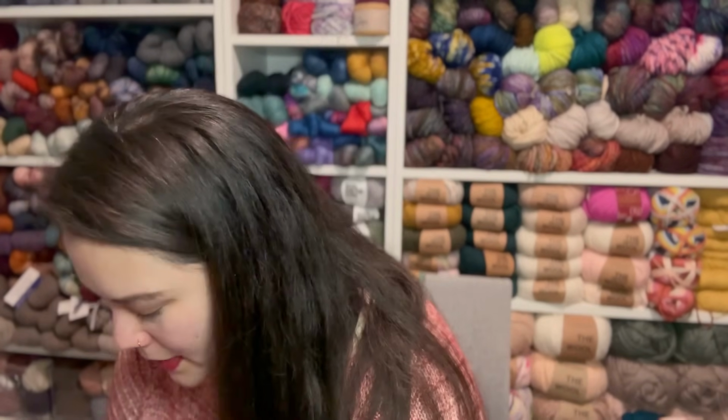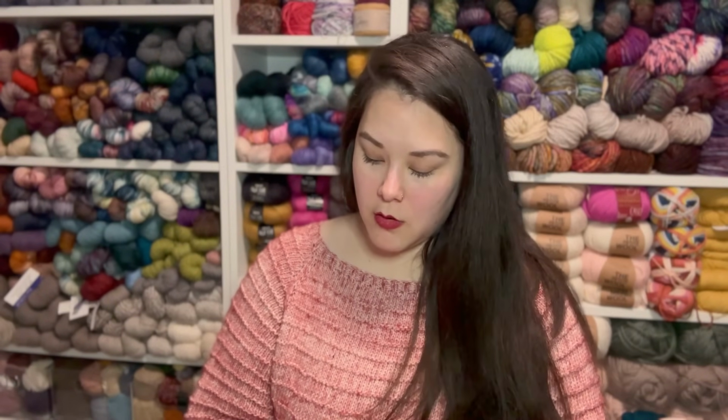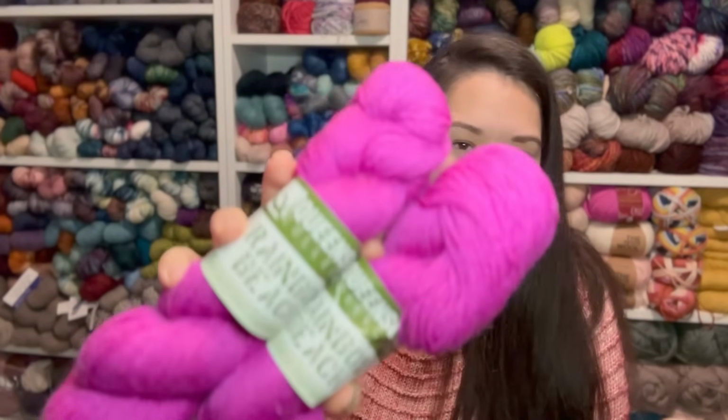Okay. Oh my gosh, this is so pretty. Okay. I will show the first thing. This is a D-Stash fiber haul. That's what this birthday present is to myself. I started the conversation with this person on the D-Stash Discord because she posted a very affordable Queensland Collection Rainbow Beach Australian Superwash wool. It's sport weight, 328 yards for 100 grams, 100% superwash wool, in the colorway Boysenberry, and I wanted it.